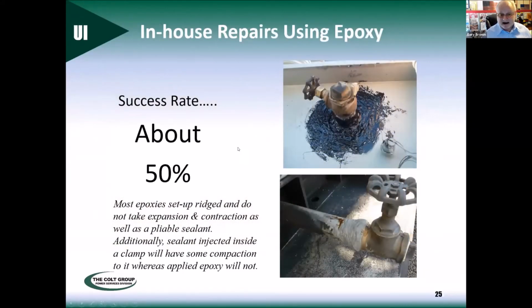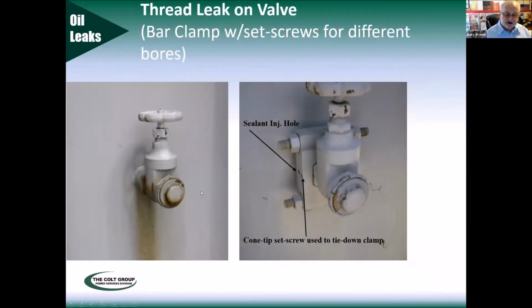This here is epoxies. Sometimes customers use them, but they're about 50% effective, and I'll read this statement. Most epoxies set up rigid and do not take expansion and contraction as well as a pliable sealant. Additionally, sealant injected inside a clamp will have some compaction, whereas applied epoxy will not. So the epoxy doesn't move as well as our pliable sealant does, and these are repairs that were made by the customer.